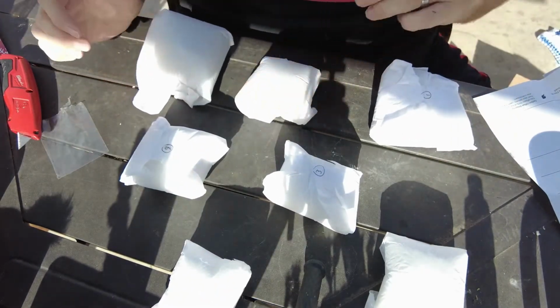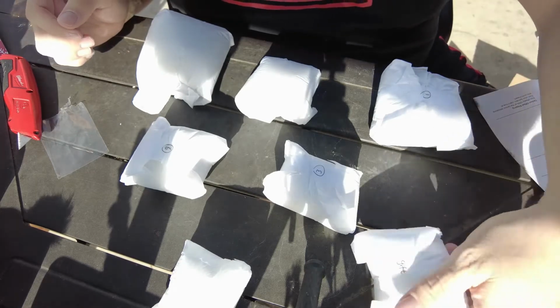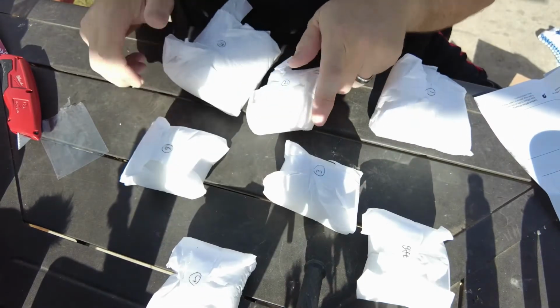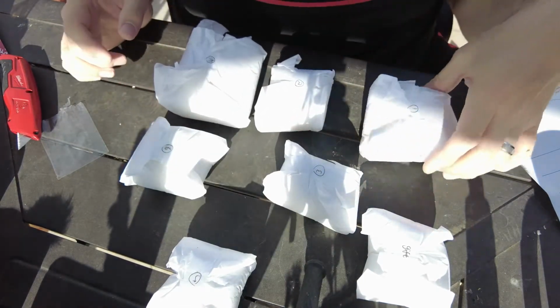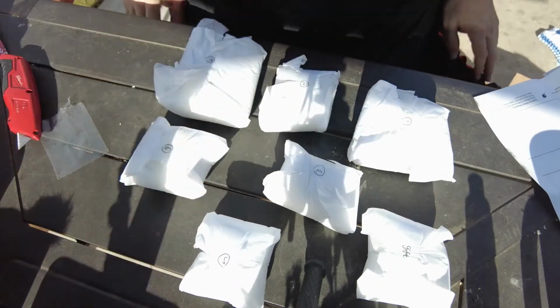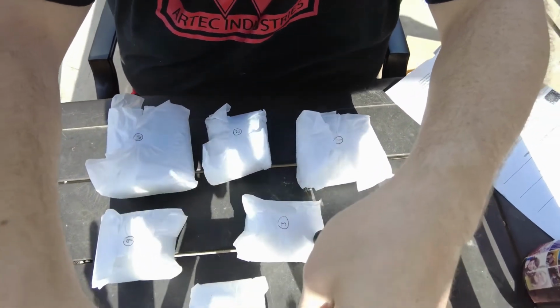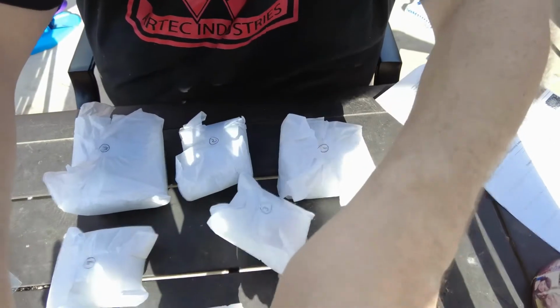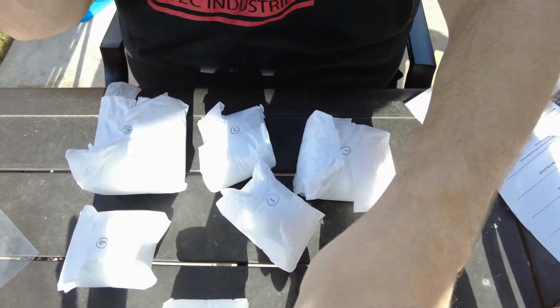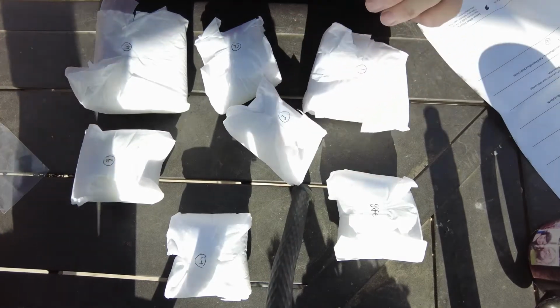And I ordered 1, 2, 3, 4, 5, 6 things. And I have, interestingly enough, 7 packages. So, they gave us a little gift-o here. Thank you, RareSucculents. I like getting gift-os. It's pretty nice to get a gift-o every once in a while. And they have given me one. Thank you. Much appreciated.